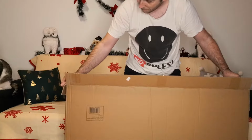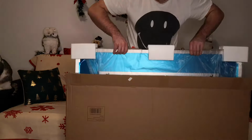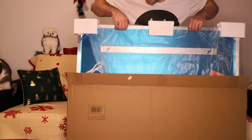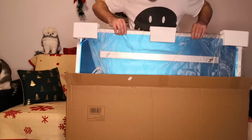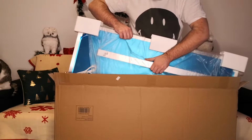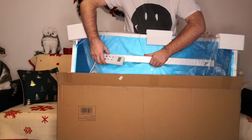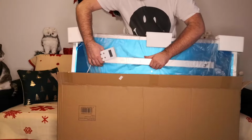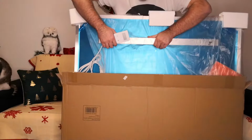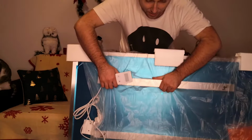Okay. And we have a controller! No way! Oh my god, we have a controller! Wow, that's awesome! Super, super awesome! This is the controller! Nice! And we have a holder for the wall for this controller! Oh my god, oh my god!